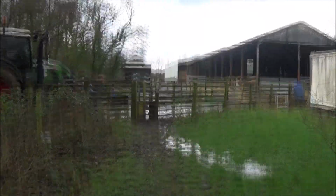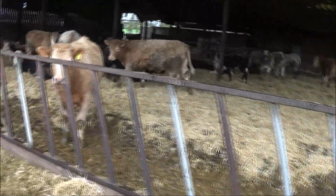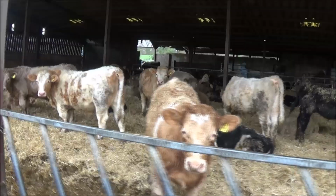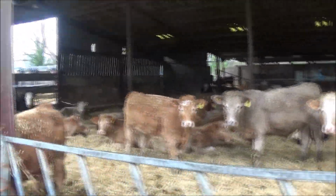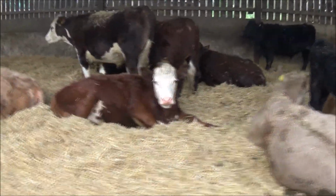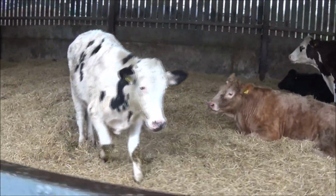There we go. Lovely barn full of cows. Or bulls, I don't like Trev much. What have I got in my hand? Mud. Lots of young bulls. Hello? Nice and dry in there. Oh yeah, nice and dry. All nice and cosy in the hay. Aren't you? Nice and cosy.